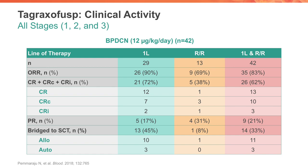Now let's look at the middle column together. These are in the relapsed refractory patients, a total of 13 treated on the study. This showed a 69% overall response rate, of which 38% were complete remissions. 4 patients experienced a partial response, and 1 patient was bridged to a stem cell transplant in this setting.